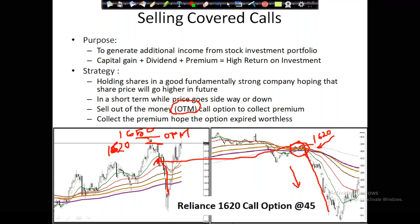All right, we will wait for expiry, because in this first trading strategy we are selecting 60 days expiry stocks. And in this strategy, we are using at least 30, not more than 30 days. Why? Because we are using time decay, that is called theta. Within 30 days, all out of the money strike prices will become worthless. That is why we are selling out of the money.